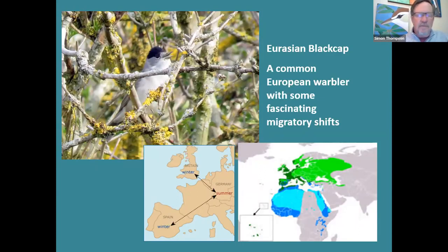Normally, it's a common Eurasian bird. It goes and winters in Southern Africa, Western Southern Africa. But recently, maybe it's climate change, I don't fully know, a lot of blackcaps are spending the winter in Britain, or from Germany, the German blackcaps, and some in Spain, and they're not bothering to go any further south.